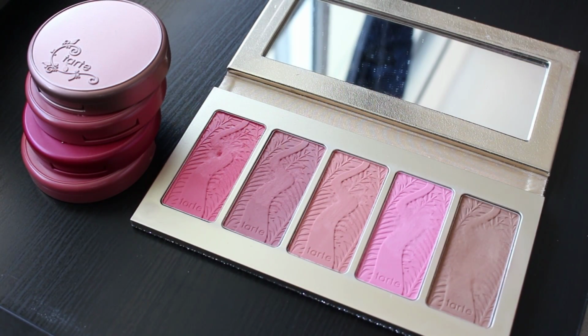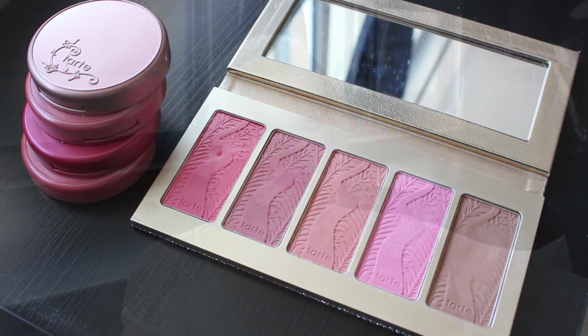I have 4 of the Amazonian clay blushes just in the single packaging, and I have the old Off the Cuff blush palette that also has a bronzer in here. This is great for traveling, and I have brought it on vacation with me before. There's just something about these blushes that I find are really easy to work with. And there's something about the formula that I just really fell in love with.